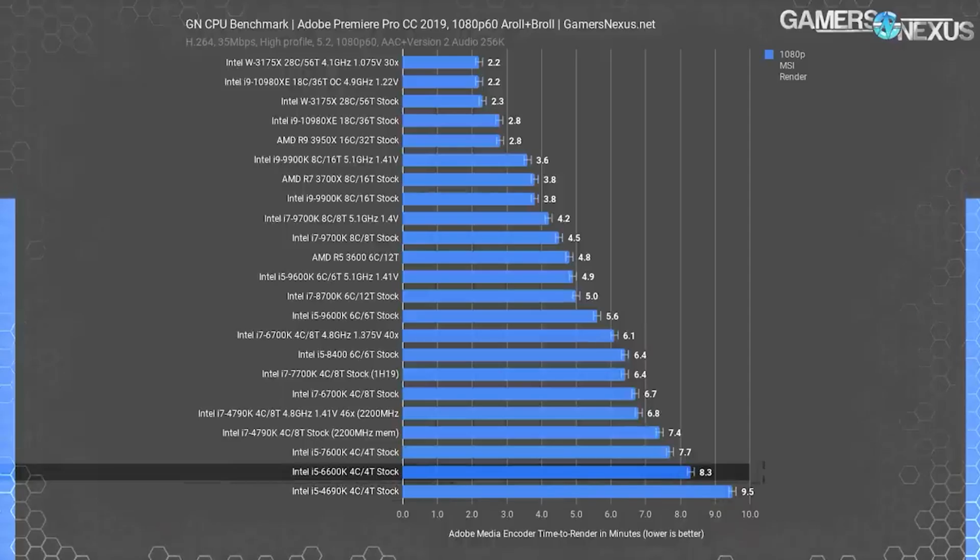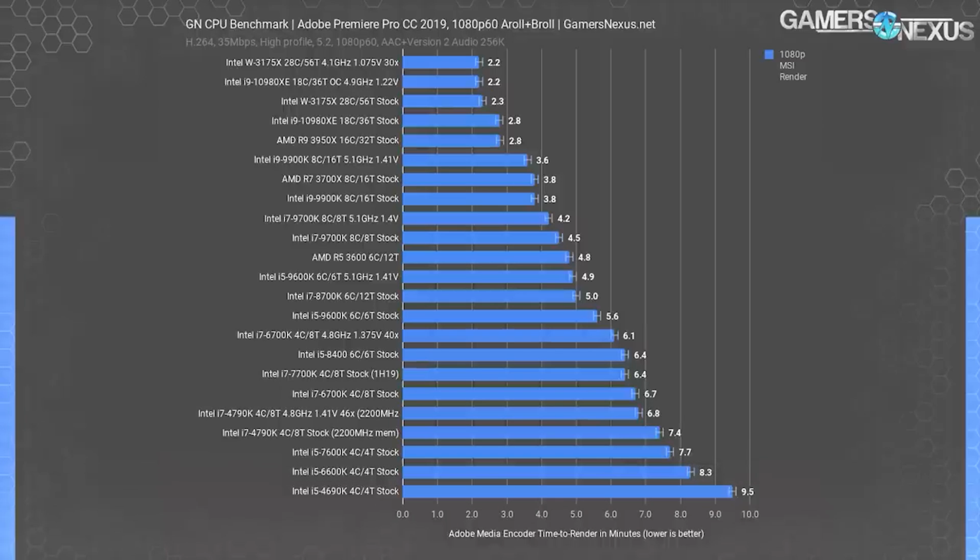Keep in mind that the 5775C is an imaginary CPU that no one could buy, so the 6600K is basically the actual generational step. Though, if what he says is true, how would you explain this?